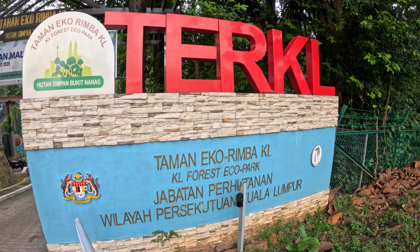All right, good morning. So we're over at the KL Eco Park, kind of a forest preserve. We're going to do a canopy walk and check that out. I'm not sure what else is here. After that, we're going to go check out the Merdeka KL Tower, so that should be pretty cool up on the observation deck.